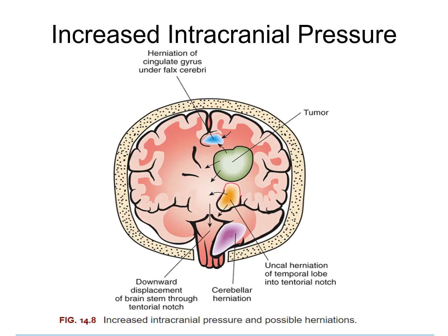This is just a picture showing you the increased pressure in the brain and what it can do. So if we have too much pressure, it can cause herniation of the cerebellum, or it can cause something called an uncal herniation, or downward displacement of the brain stem through that tentorial notch.